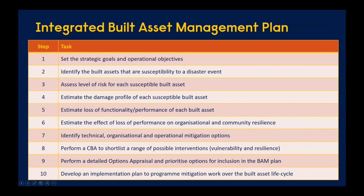Finally, we turned both of those frameworks into a series of built asset management questions. So 10 steps to improving the resilience of your built assets to disaster hazards. So set goals and operationalize objectives, identify susceptibility, assess level of risk, estimate the damage profile. Those are all fairly standard. Any risk assessment would do those. The one that was lacking in most of these was step 5, that physical link to performance and functionality. So that's what we had to do new.